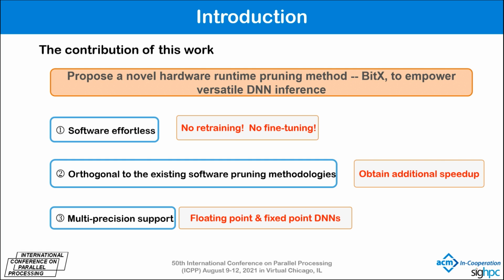The second is that it is orthogonal to the existing software pruning methodologies. BitX implements straightforward bit pruning in the accelerator. So the DNNs, either pruned or non-pruned at the software level, are suitable for BitX. It could further prune the useless bits of the software pruned DNN and obtain additional speedup. And our design can support multiplication, not only floating point but also fixed point DNN.